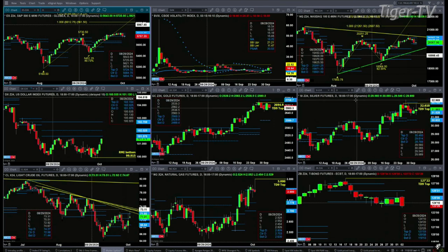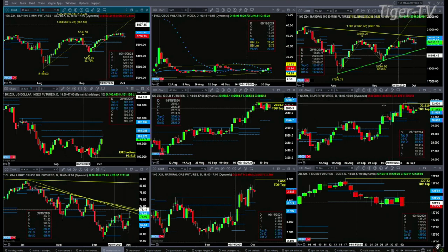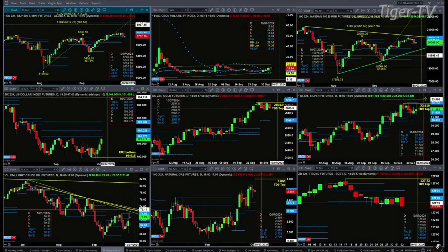Silver also has a TD 9-count top. Now, it also has been trading somewhat sideways the last 5 or 6 trading sessions. Support here on a profile level is at 30.63. Resistance up at the 37.72 level.